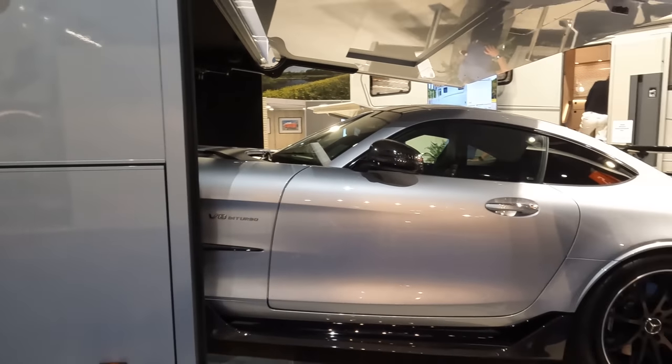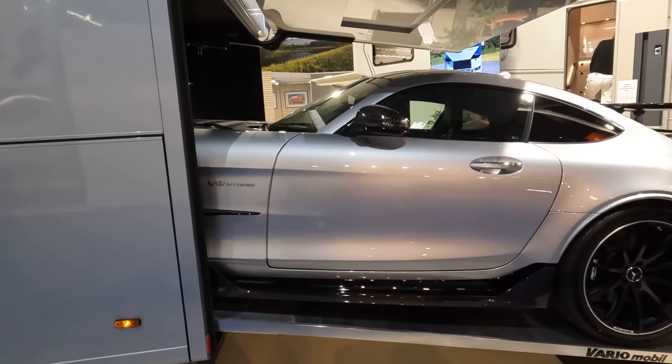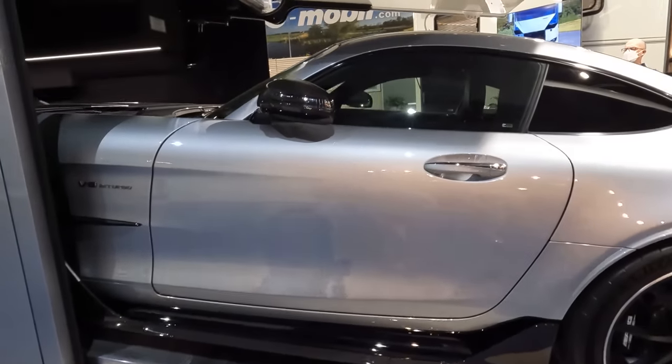But before we look at them, they don't matter. Oh my God, that's the one that has the Bugatti under it. Of course, and it's orange. So first, we are very grateful. What was this company's name? Vario. Yes, we're very grateful for them for giving us a few moments.